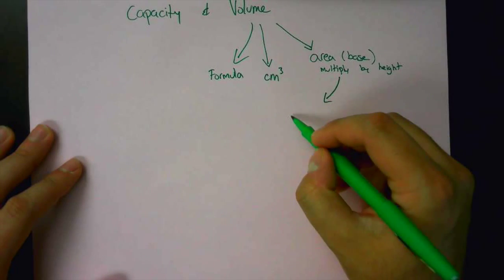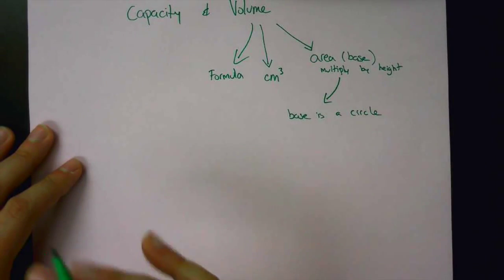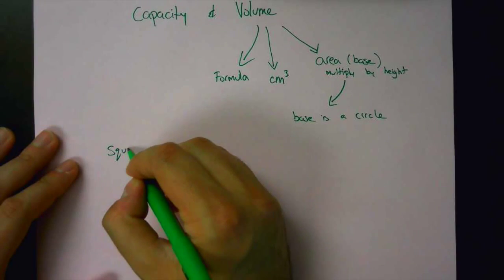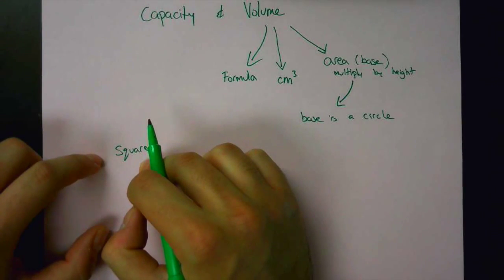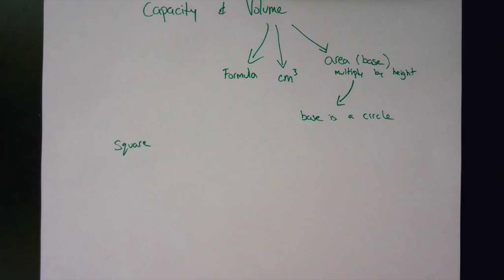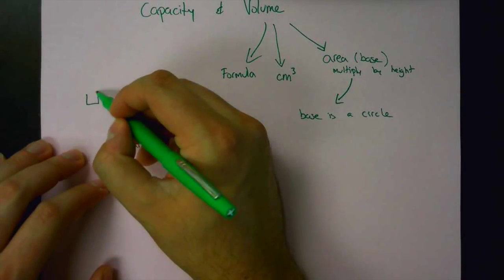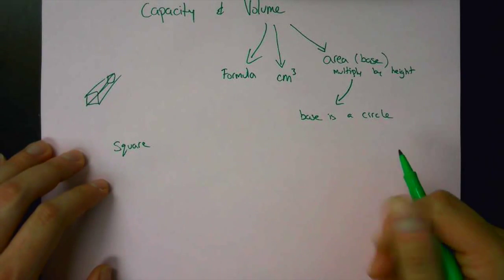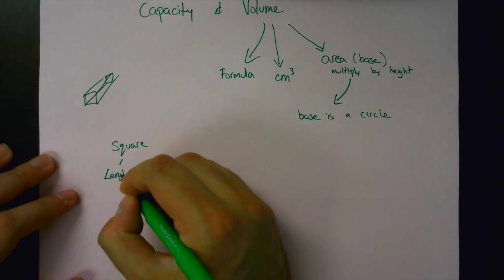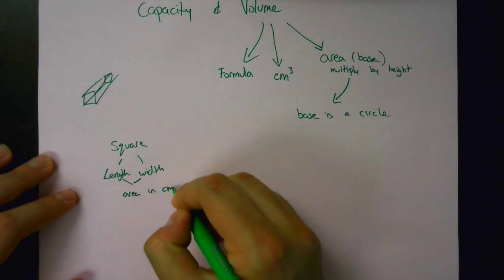So let's branch out here. The base is a circle. Now, let's backtrack a bit. Pretend the base was a square. Okay, what information do I need from the base to help me here? What do I need? So we're rewinding a bit. Ilias. The radius of the square. I'm talking about a square. What information, if this was a rectangular prism, like this, what information would I need? So you need length, and you need width. And together, this gives us the area, right? Area in centimeters squared. Okay?